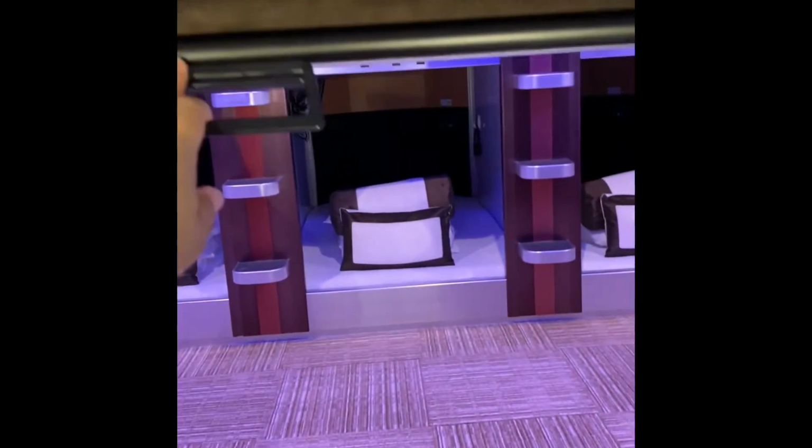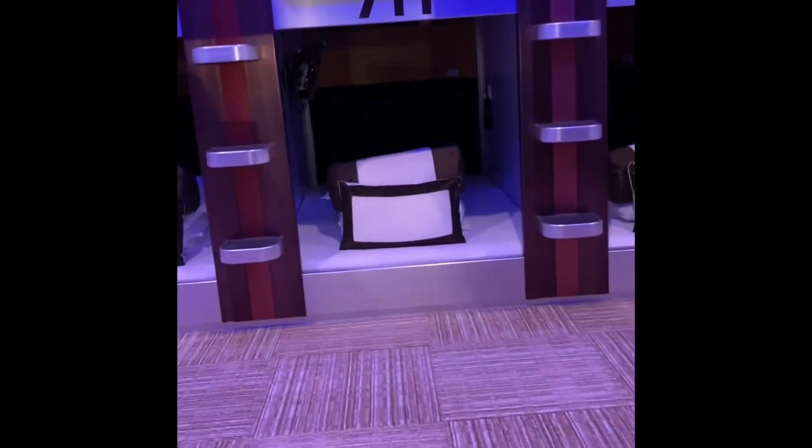So as you can see, there are usually no locks, only a shutter or a curtain for you to get some privacy.